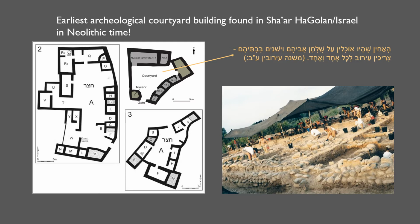Ha'achin shahayu ochlim al shulchan avihin v'yashnim bebetehem tzrichin eruv lekol achad ve'achad. Mishnah Eruvin, Ayin Bet. As we learned together in Eruvin about adult members who are eating together at their father's table but sleep in separate rooms adjacent to the courtyard, they need to participate separately in the Eruv. The other two plans show a courtyard complex with multiple families sharing the courtyard.